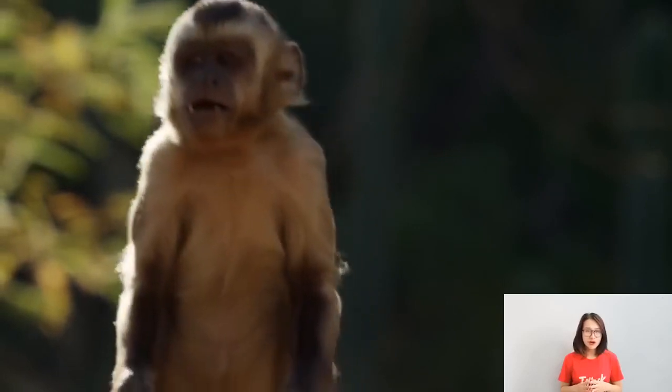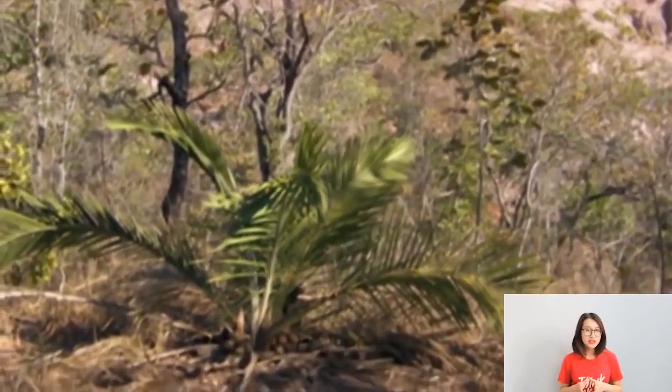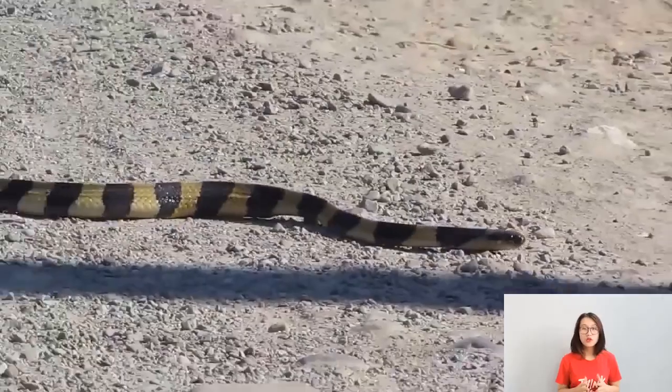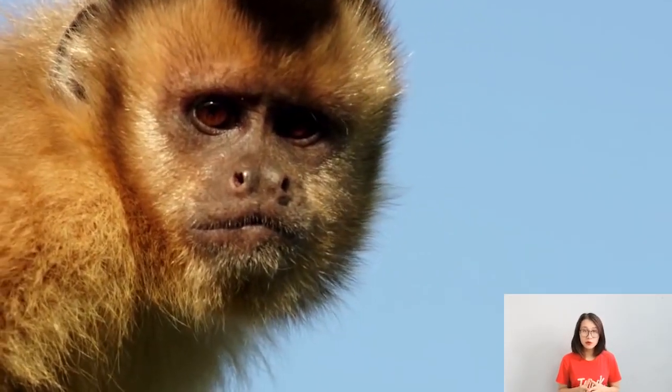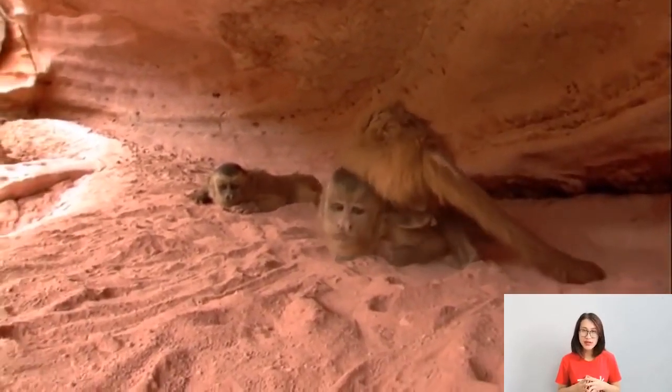In the territory of the monkeys, a snake suddenly appeared, but its goal is not the monkeys, but the little mouse living in the cliff below. Originally, rodents such as rats and rabbits are the favorite food of snakes. Therefore, this snake seems to have set a goal for today's meal.